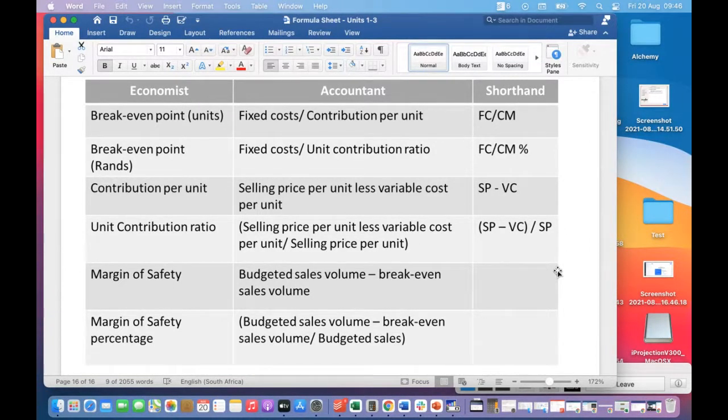Margin of safety. If we are producing 10,000 units and our break-even is 4,000 units, you see the budgeted volume of sales is 10,000 units. Break-even, we said, is 4,000 units. So our margin of safety is that 6,000 units. We can be 6,000 units short of our target, and we still will not make a loss. That's our margin of safety.